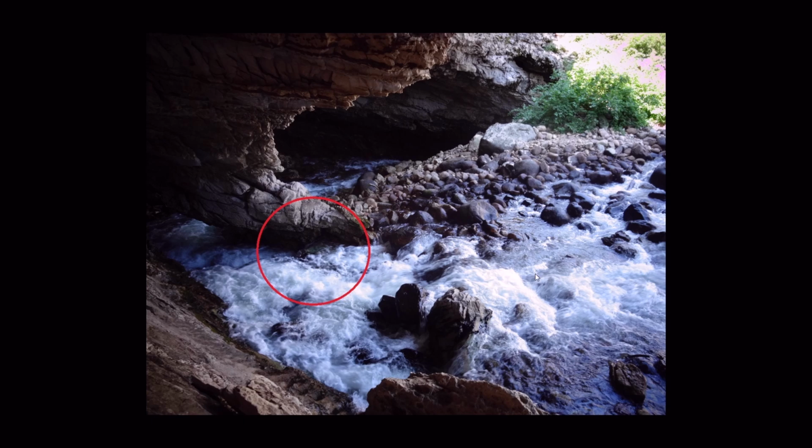This is probably again in the summertime. So as you can see, you can walk across these rocks. People do it all the time. There's not really any danger here. They come across here. The only time you'd have danger is if you slipped and hit your head on a rock, or you went down here and somehow you got into the cave.